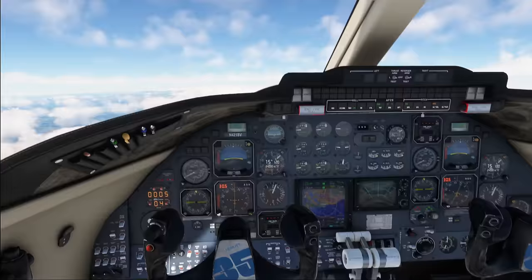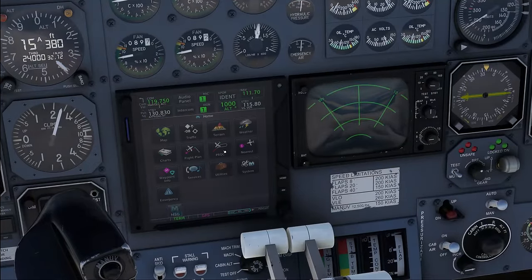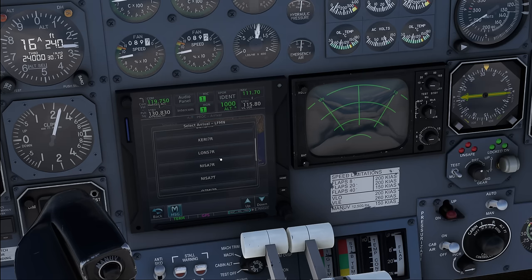Alright then, let's go ahead with a quick selection on our flight plan. We still got to insert the entire arrival. I didn't bother doing that quite yet. Okay, so we have filed the Genus 2 Romeo arrival, Romeo 22. I'm not 100% sure if that's what we're actually going to get, but let's nonetheless insert it. So, Genus 2 Romeo, where is it?